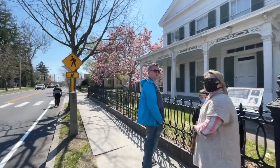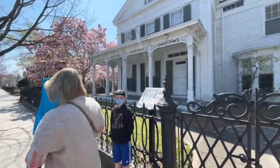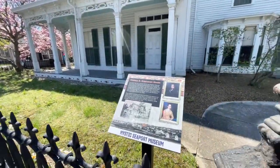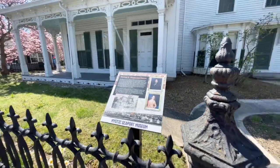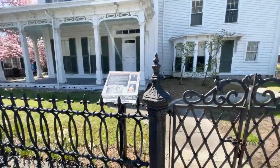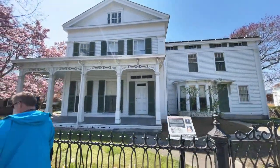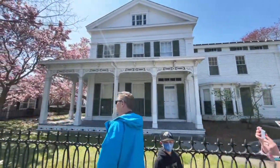Hi there. Oh, I want to show this to these guys real quick. Sorry about that. So this area used to be called Greenmanville because of the next three houses that we're going to see right now. And this was Thomas S. Greenman's house. And then his two brothers lived just down the street.